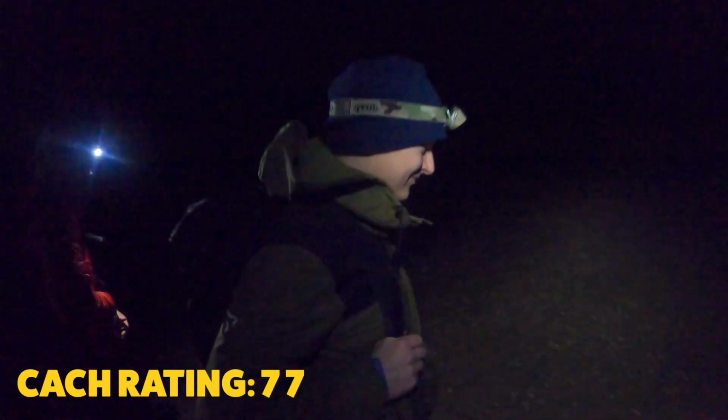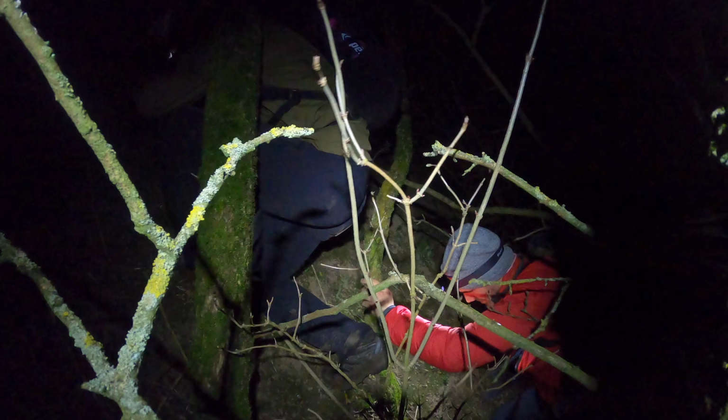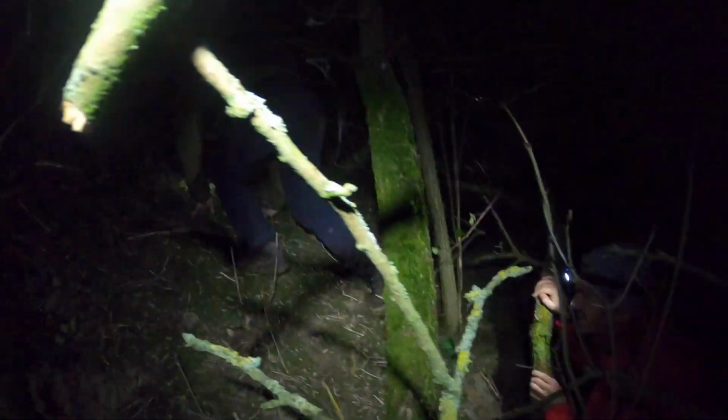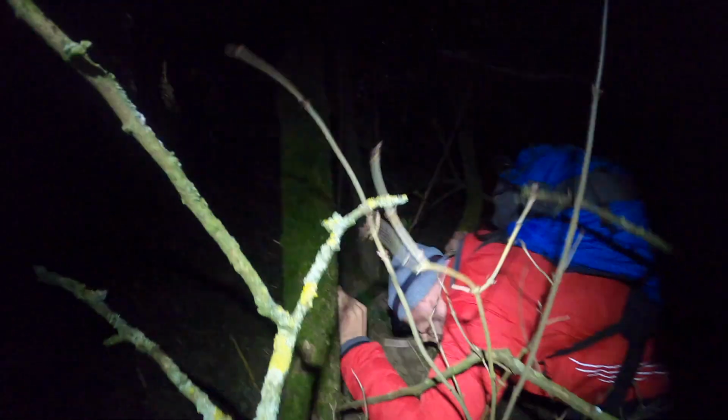Do we rate the dirt? Oh yeah, give us a rating. 7-7, that's a good rating. This marked our first crawl through the undergrowth, and you'll be happy to know there will be much more of this to come.